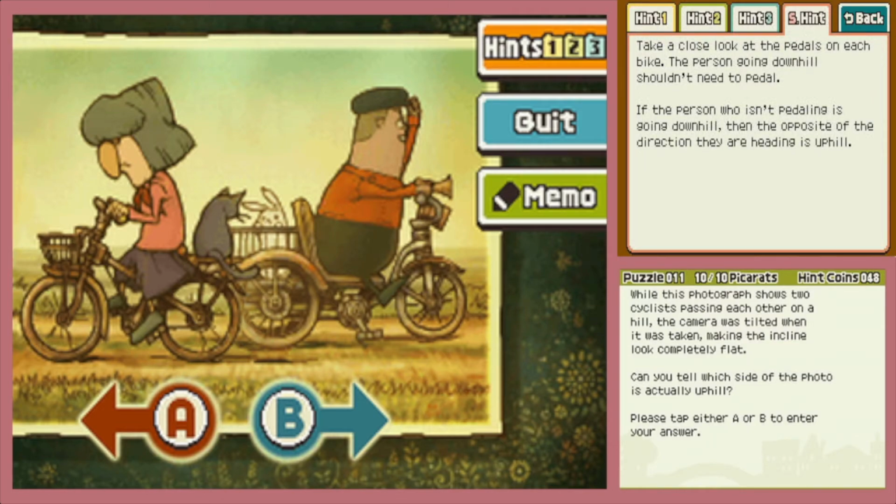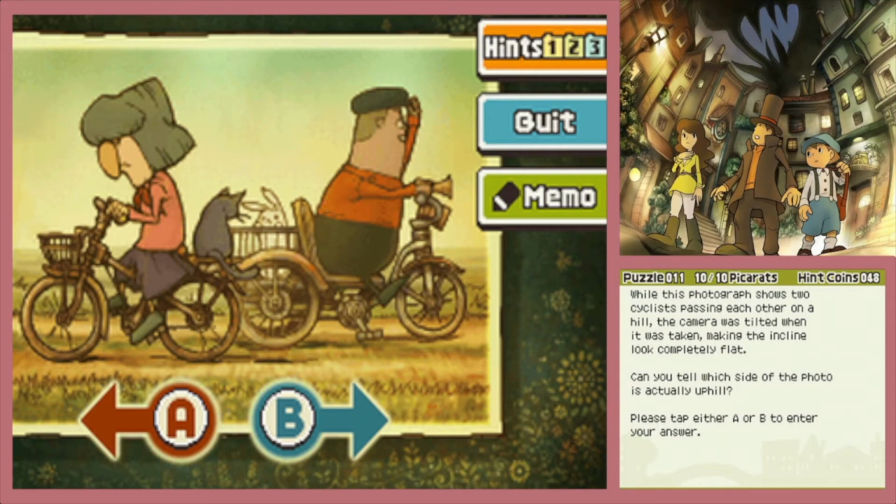Super hint. Take a close look at the pedals on each bike. The person going downhill shouldn't need to pedal. If the person who isn't pedaling is going downhill, then the opposite of the direction they are heading is uphill. So the solution is that side A is uphill.